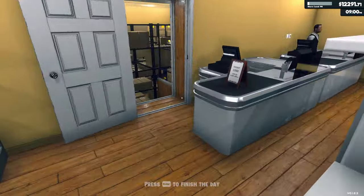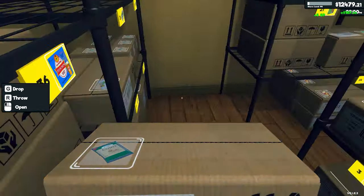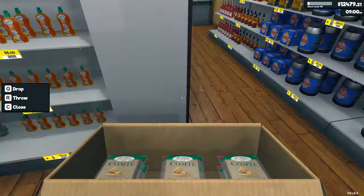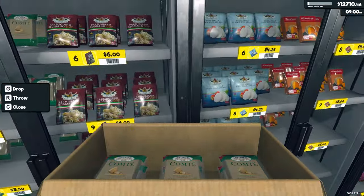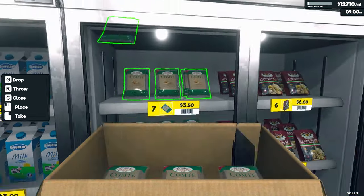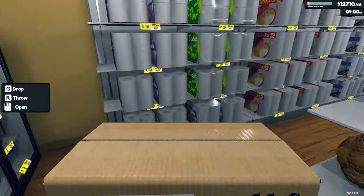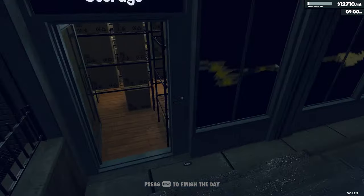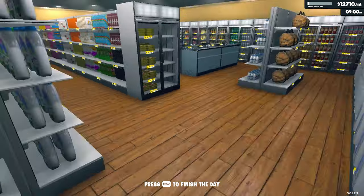Let's get some green cheese. I'm starting to learn where everything is in my storage again, because when I moved everything, I knew where things were, and then I rearranged a whole storage room last episode, and I got really turned around in there and didn't know where anything was. Now I know where everything is. It didn't take that long either.